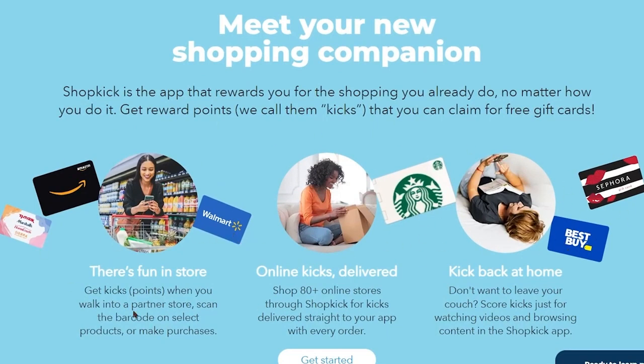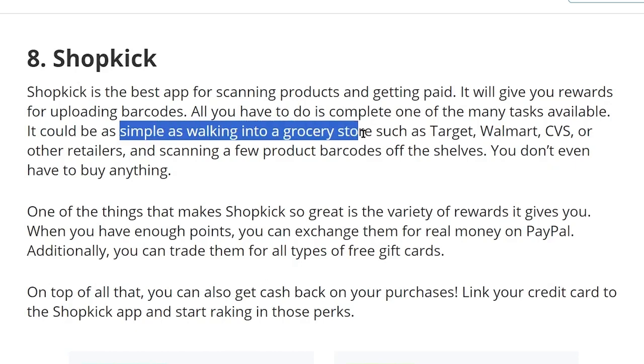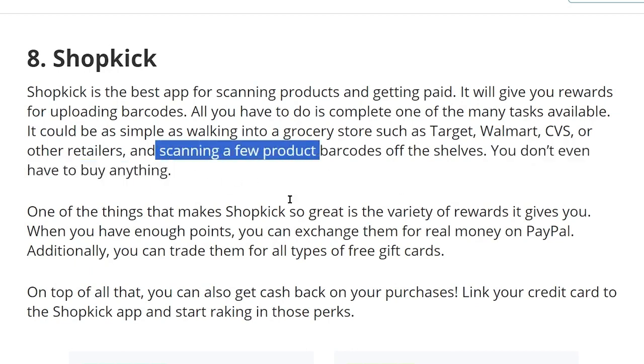And the reason why this is the best app for making money by scanning QR codes is because you can get paid for just walking into their partner store and scanning the QR codes or barcodes of a few products off the shelves. You don't even need to buy anything. Just scan the QR codes or the barcodes of the items and you will earn some rewards for that.